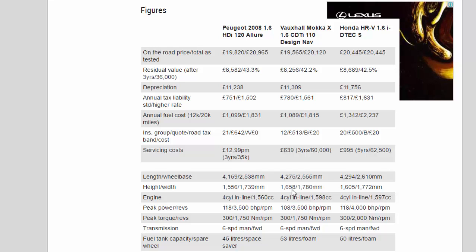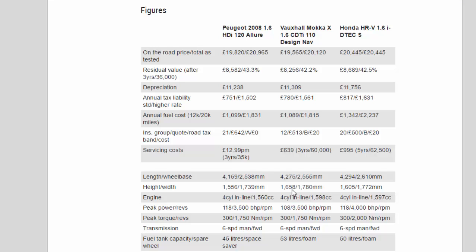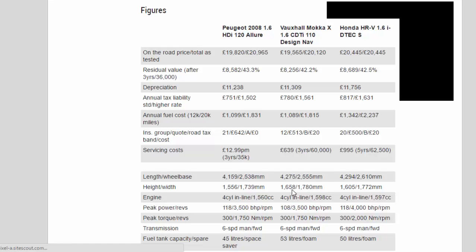£11,756. Annual tax liability, standard / higher rate: £751 / £1,502. £780 / £1,561. £817 / £1,631. Annual fuel cost, 12K / 20K miles: £1,099 / £1,831. £1,089 / £1,815. £1,342 / £2,237.